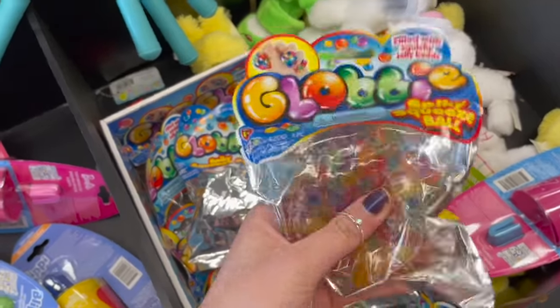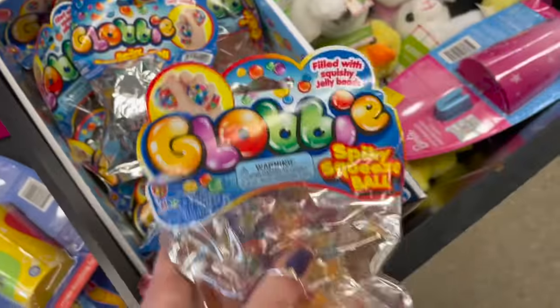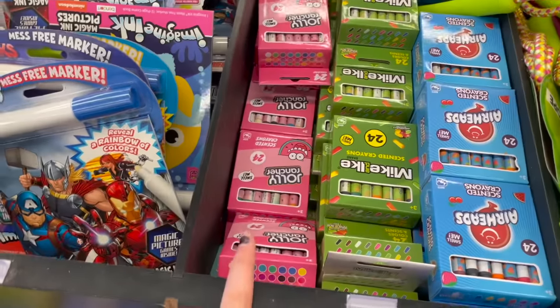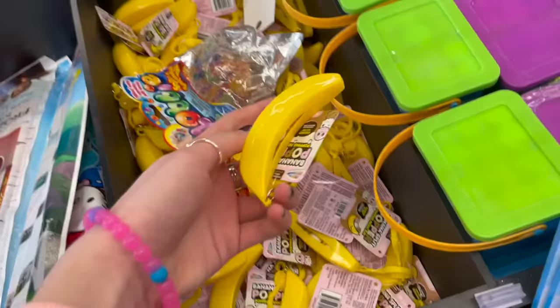Okay, so I'm at these bins at the front, and look at this. I found these Orbeez spike balls, but it's not pink, so I think we're gonna have to pass on these. I always find these here. Okay, let's see what else is here at the front. Some kind of crayons, Jolly Ranchers. I've never seen that before. Some peep plushies, bunnies. More of these like footballs, 3D erasers, and these bananas.